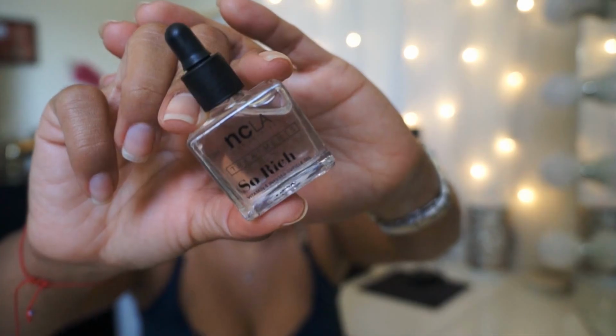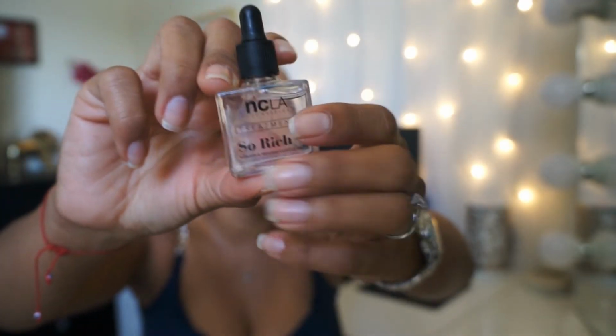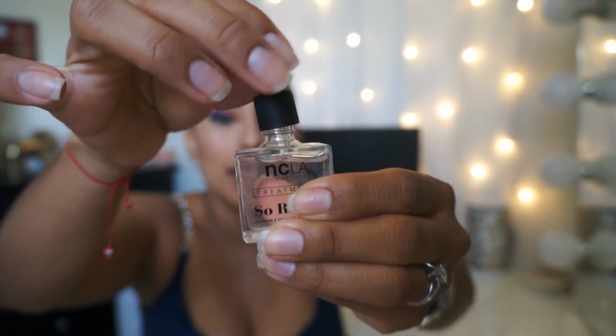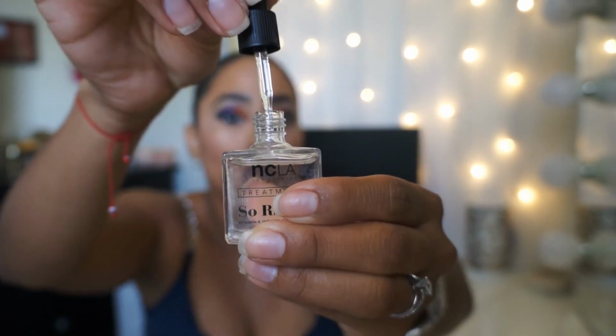The last and final product that I do want to talk to you guys about is going to be the NCLA Los Angeles treatment. This is a vitamin E infused cuticle oil. So this is what the actual packaging looks like. It brings the cuticle oil on the inside, and it does have a dropper that you can use with the oil. That way you can apply it very easily onto your nails.